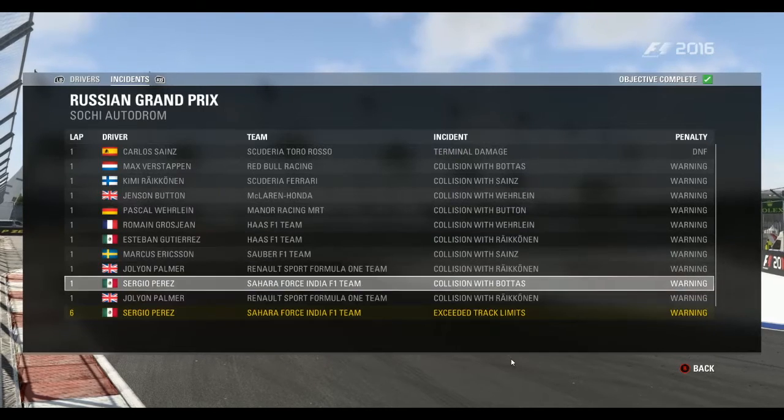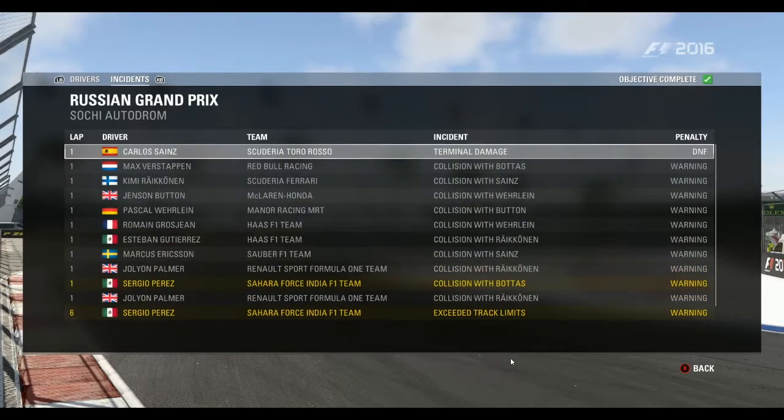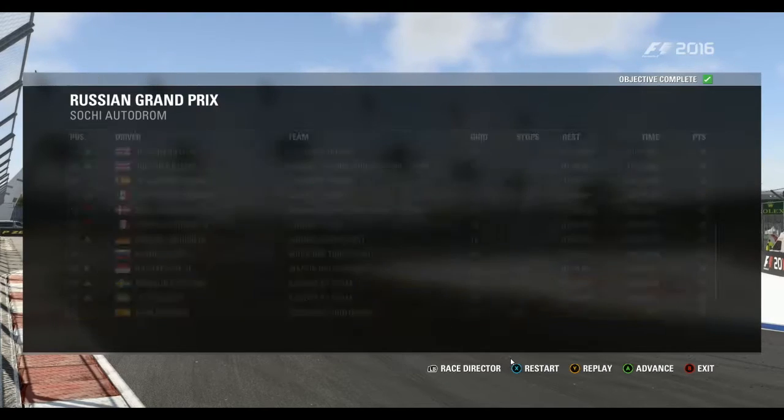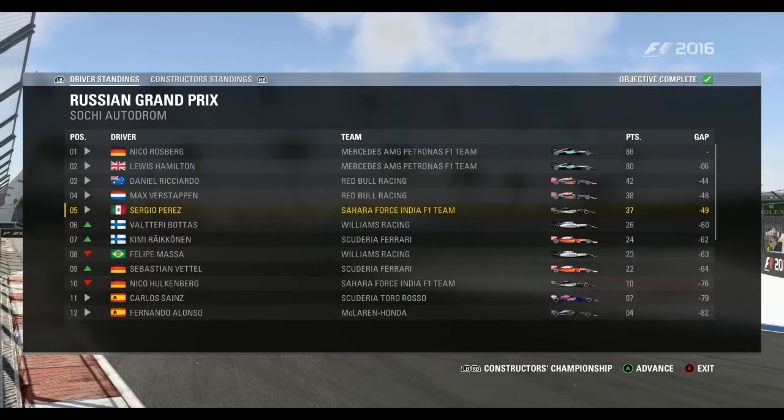And there are the incidents. There was a lot of incidents there. You can see Carlos Sainz with terminal damage there. And there's Verstappen colliding with Bottas. And then you can see me colliding with Bottas as well. But the Drivers' Championship, Rosberg leads by 6 points from Hamilton, so that's come down due to Hamilton's win.